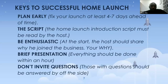See, both the host and you that is running the presentation. Because most times the house or the venue where home launches are held are small. The size is small. So when you are now done, there is somebody who did not raise his or her hand for mastermind, but the person wants to ask questions in the midst of every other person. What do you do? Because that room is small, take the person out.